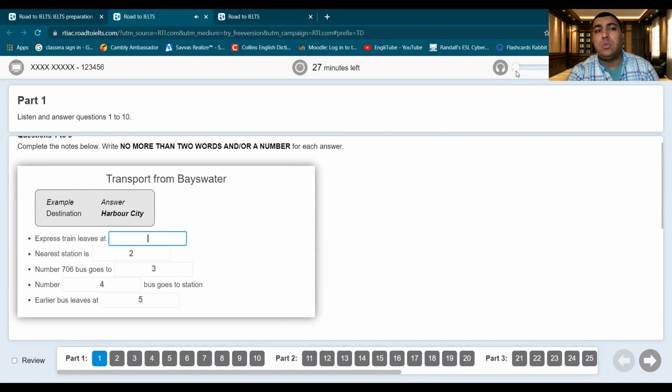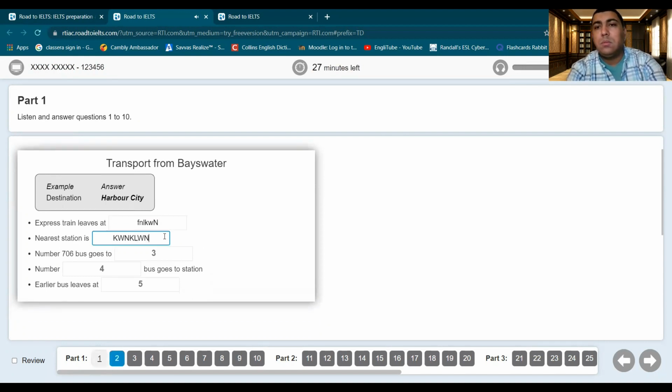Now turn to section 1. Section 1. You will hear a conversation between a clerk at the inquiries desk of a transport company and a man who is asking for travel information. First, you have some time to look at questions 1 to 5.